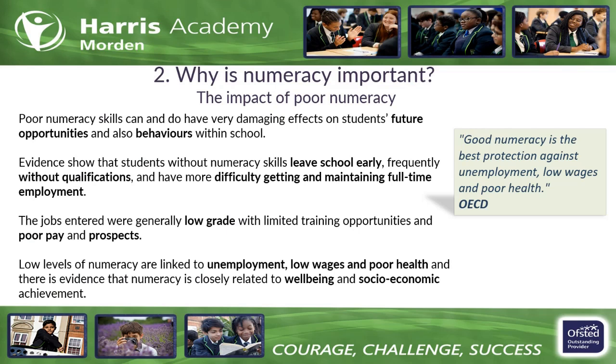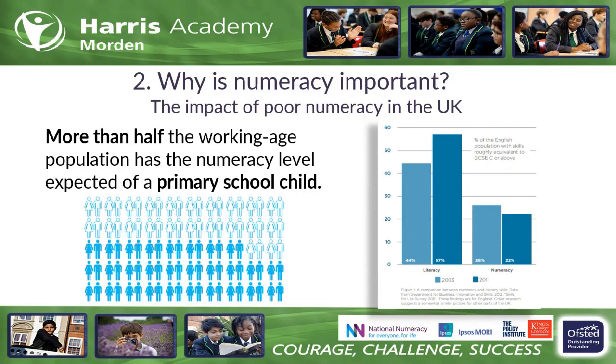So as we understand, good numeracy is our best protection against unemployment, low wages, and poor health, according to the Organisation for Economic Co-operation and Development. In a recent survey conducted in 2019, people were asked to answer five multiple choice questions of everyday maths. It is surprising to see that more than half of the working age population that took part in that survey achieved entry level 3 or lower. That is equivalent to the level of a primary school child.